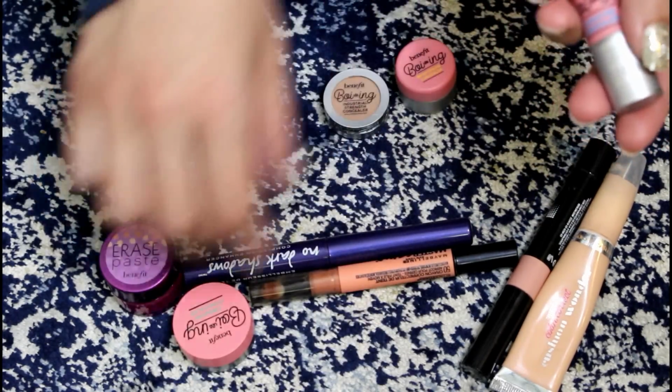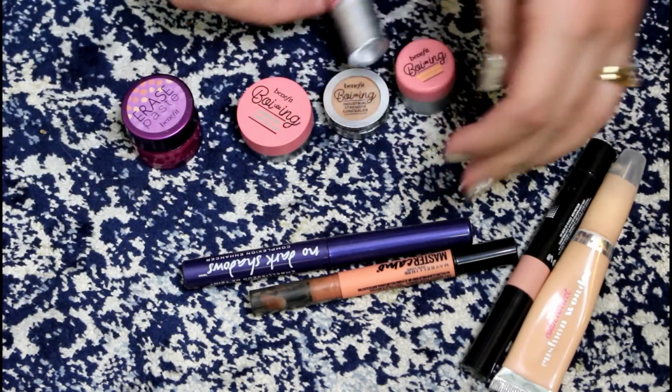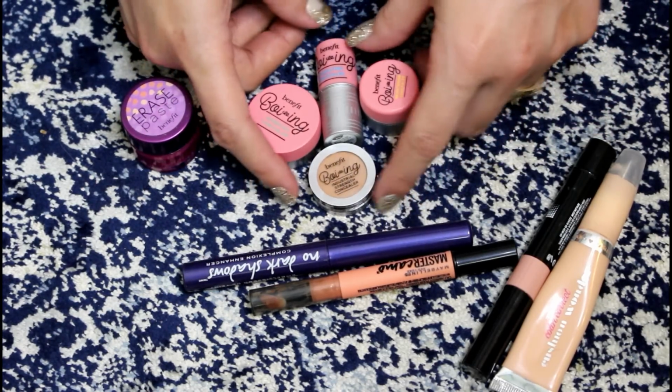Let's do all these Benefit products at once. Now, see all these little mini pink ones? These all came in a little set, and that's why I have so many of them.